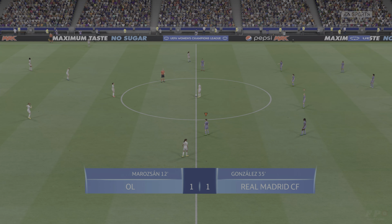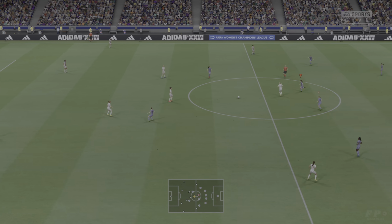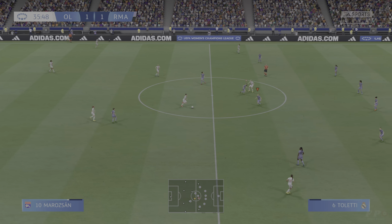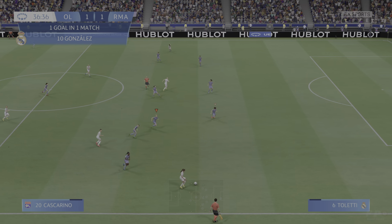Well, here it is again. What a good build-up this is. Quick, incisive passing, clever movement, and all done at pace, which led to a simple finish. That's a real joy to watch. So, a level contest, 1-1.